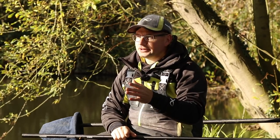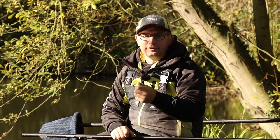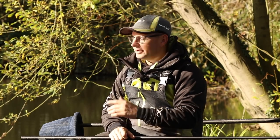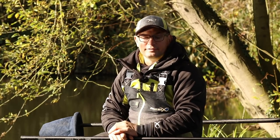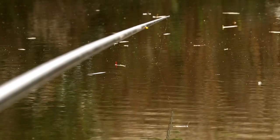So if the swim goes a little bit quiet and I think there might be a bigger fish turned up, I'll pop this rig on, I'll give it 2 or 3 minutes. If it doesn't go, pick up one of the other rigs and just use that to try and catch anything again. The main thing with this is keep putting fish in the net, and that's the whole reason for targeting commercial silvers, if you ask me. So I think it's time we got some bait in and hopefully catch a few fish.